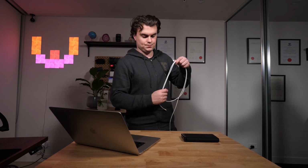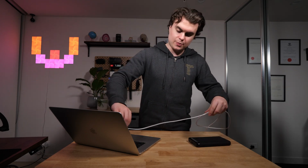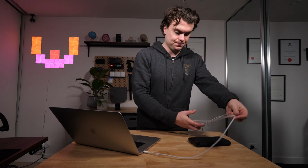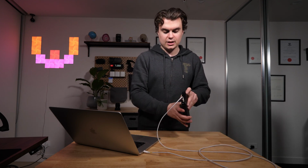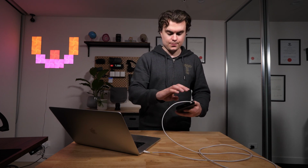I've got my MacBook Pro here. Open that one up, and I've got a cable here as well. So basically all you have to do is plug it in like you would normally charge your computer, and just plug it into that rightmost port, the white one, which is the output. Plug it in, press that on button, and you heard that ding there, it's already charging.